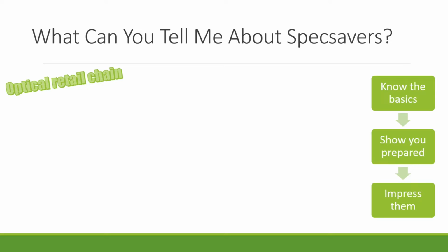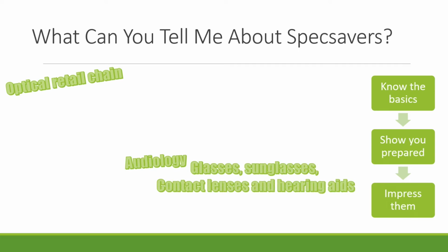The first thing you can do is simply describe them as an optical retail chain. That's a simple way to describe the majority of their business. But then you go beyond it, go deeper. You can say that they also offer audiology services, which is an add-on to their main optical business. They sell glasses, sunglasses, contact lenses, and hearing aids. Those are the major business lines that they are involved in.